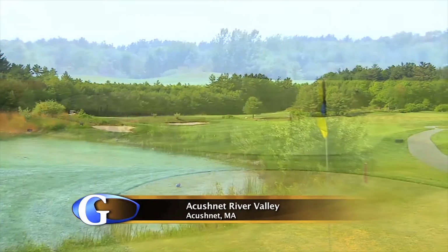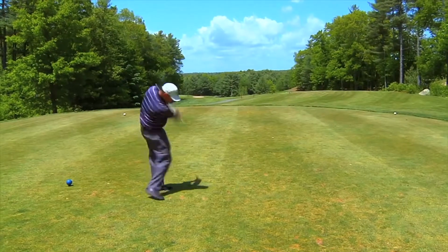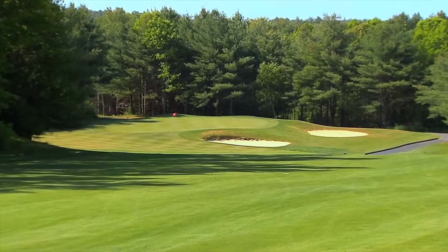This is my first season at Acushnet River Valley Golf Course. It's really exciting for me to be the head golf professional here. Funny enough, I live about 10 minutes away from here, so this is basically one of my local courses, my home course, if you will. I've actually played here probably half a dozen times or more a year, just coming out to play because I do enjoy the golf course that much.